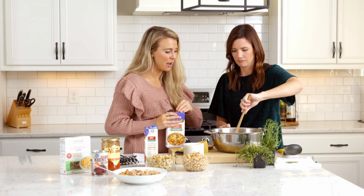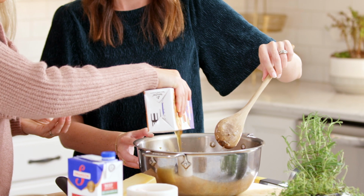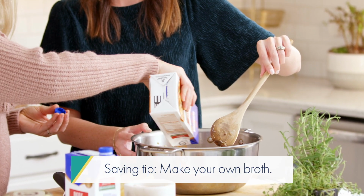Like you want it kind of crunchy. You do want it almost. Okay. Because it'll cook more in this. Exactly, exactly. And so then we have beef broth. This is a way that you can have a budget-friendly tip. If you make your own beef broth, if you make your own chicken broth, you can easily substitute that here.